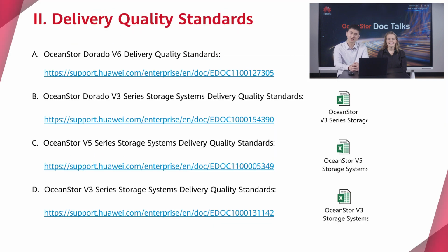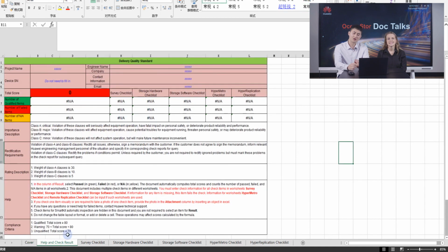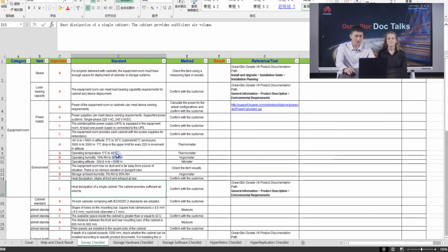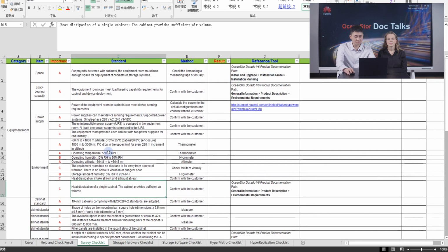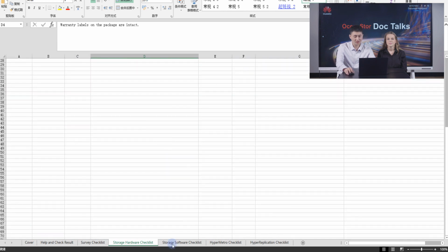There are also delivery quality standards for reference during the delivery process, ensuring standardized storage product delivery and quality. Take OceanStor Dorado as an example. We can check the following storage configurations by referring to these quality standards. Number 1, power supply and the environment of the equipment room, third-party cabinet, and the environment for the delivery of integrated cabinets. Number 2, storage hardware delivery quality, such as device installation, cable, networking, and configuration specifications.